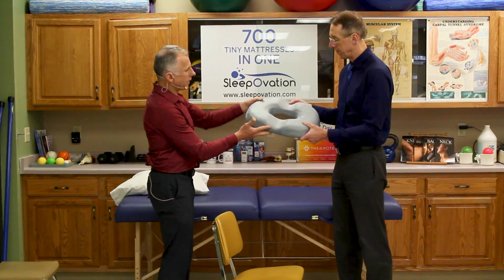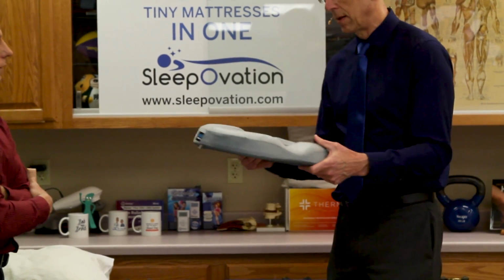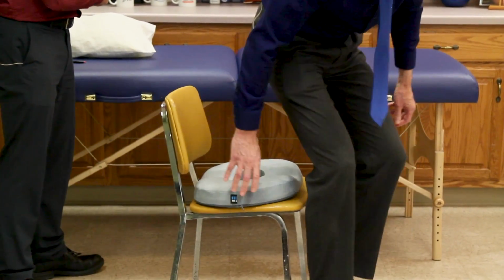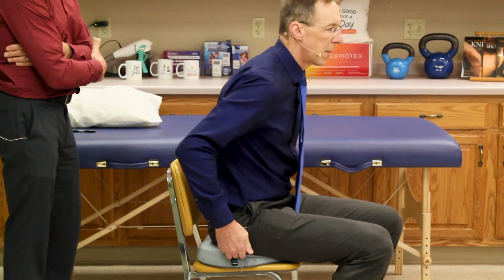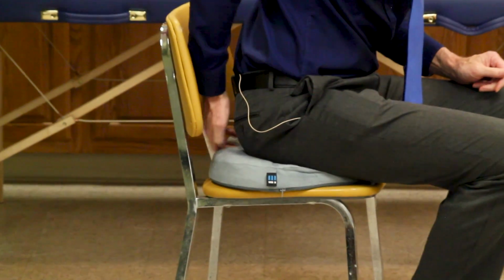Right. So, not only that, it has it this way as well. So it's coming from two different approaches. Exactly. But I use it like this, Brad. I found it to be the most comfortable. I don't know if you're going to be able to see it, but my sit bones are sitting right in that area now. And then the coccyx, because of that little canal here. Yep.